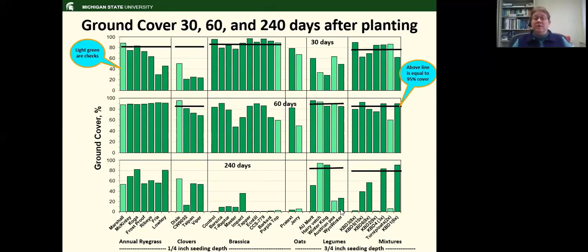And within those seeding depth groups, we have annual ryegrasses, clovers, and brassicas at the shallow depth, and oats, legumes, and mixtures at the greater seeding depth. The light green bars are the check variety that was used within each one of these groups.